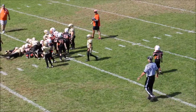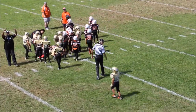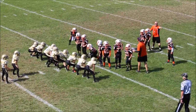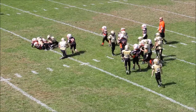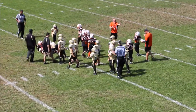Handoff goes up the middle. Sammy Pellini on the carry. No gain on the play. Shelton will turn it over. Handoff goes to Tyler Gibson. It's back to about the line of scrimmage.